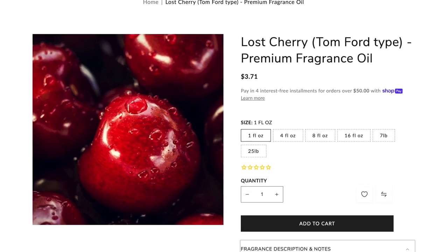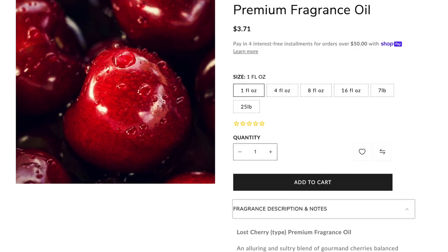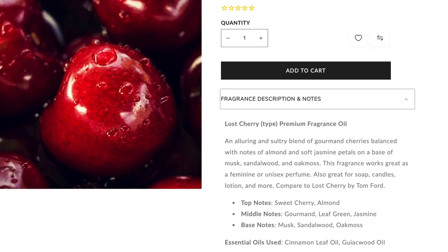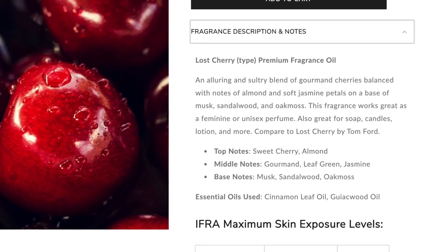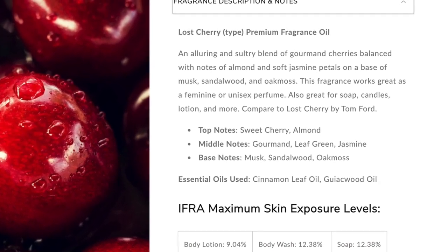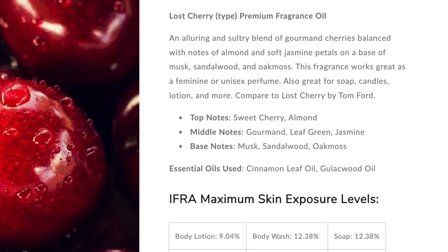Let's take a look at the notes. Top notes are sweet cherry and almond. The middle notes are gourmand, leaf green, and jasmine. I'm not really getting the jasmine too much. The base notes are musk, sandalwood, and oak moss. Yeah, it's like a little spicy. If I had to sum this fragrance up, I would say it's a pretty near dupe. Totally passable. You're getting the sweet almond, a little spiciness from the cinnamon, probably a little bit of the clove, but those things aren't front and center.